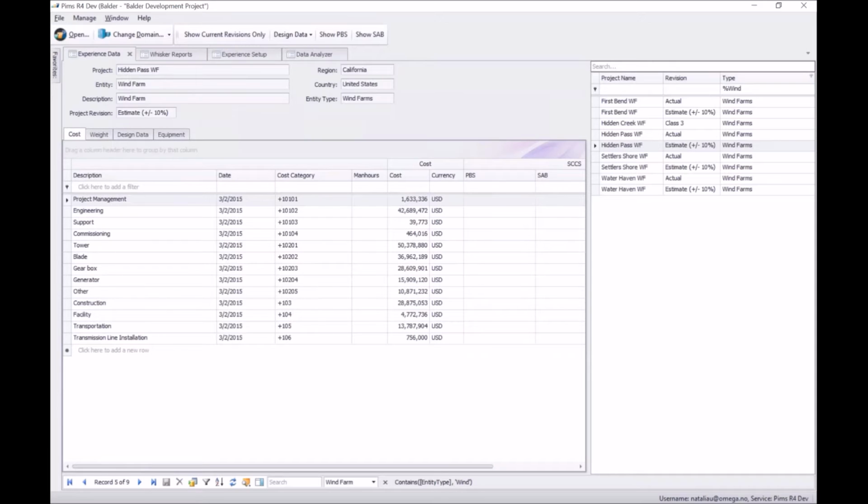All right. So what you see here, this is our Pims tool. All right. Now what you're seeing here on the right hand is a list of all the projects within that portfolio. We have First Bend, Hidden Creek, Hidden Pass, Settle Shore, etc. Now for each one of these projects, we have our revisions. All right, we've captured our estimates and our actuals. Okay, and right now I have selected Hidden Pass. Okay, just one of the projects.